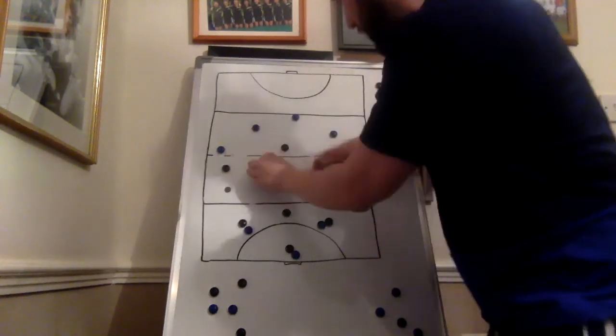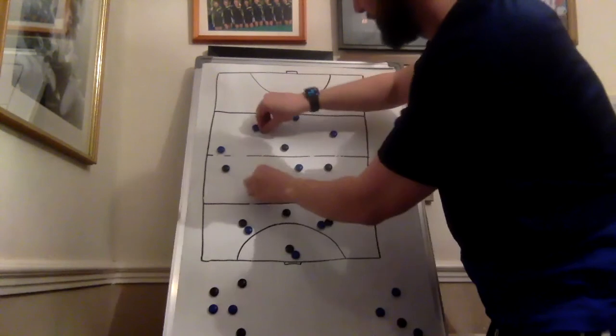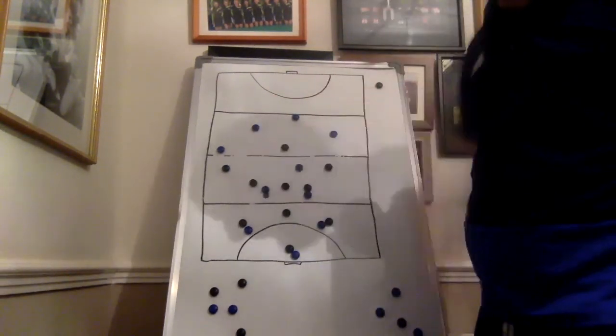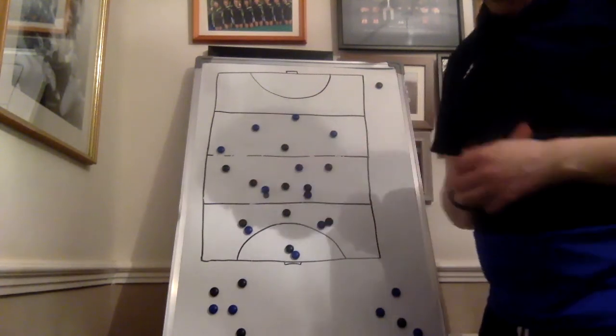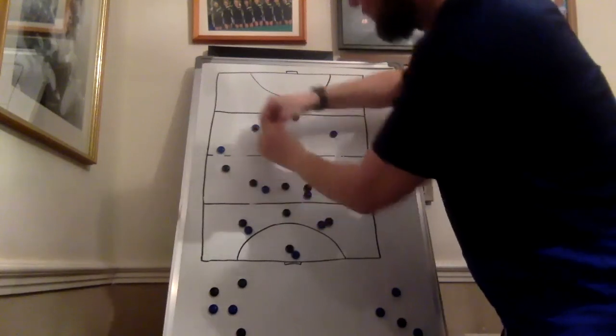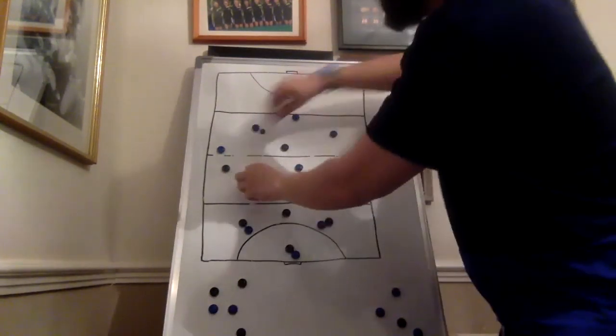If they don't compress, fair enough. If they don't compress and we can play in and they don't come into the middle, then we might be able to play through straight away as we would in a zone. Just be aware that is the trap that they want. They want you to go inside.